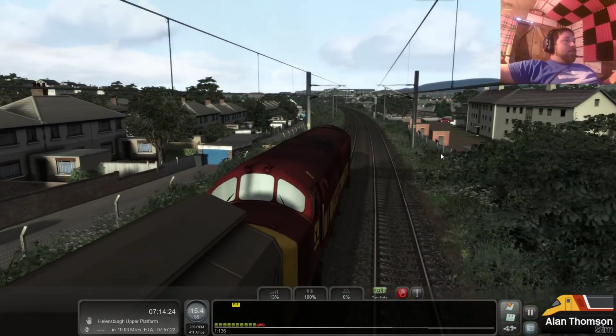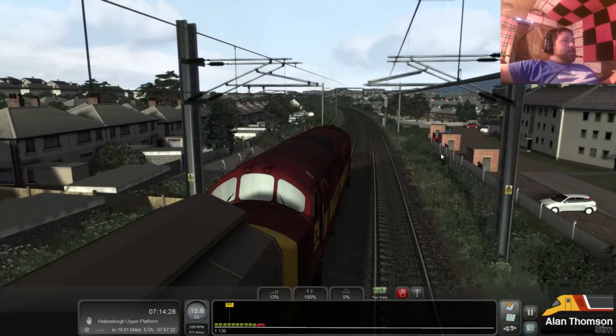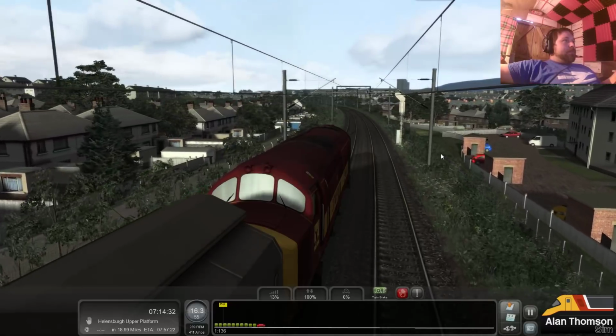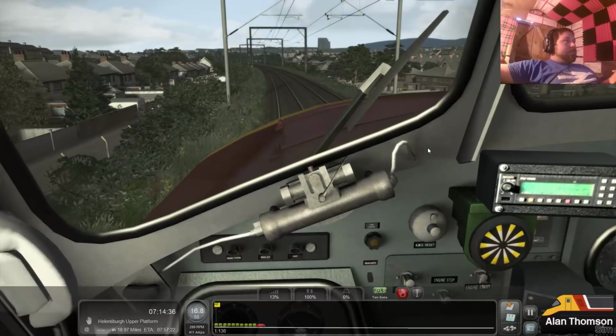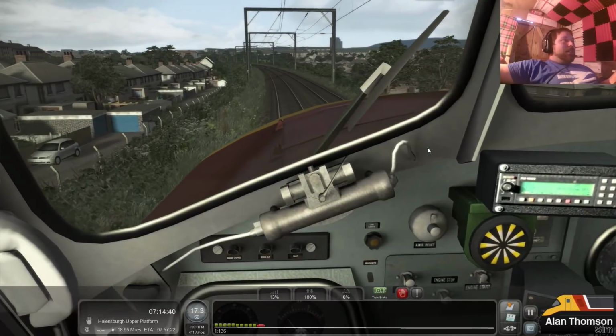Such a lovely route, such a well detailed and dense route. Ha! One SPAD of many.